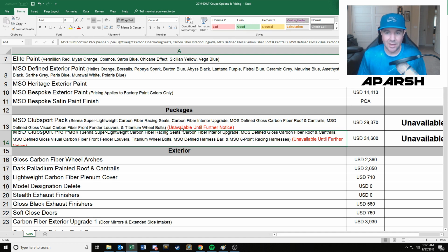But this is the new thing. Senna seats are not available. You cannot go buy any 600LT with Senna seats right now. I did talk to the dealer. He said that they may become available again, possibly, but they may not be. There's only going to be 1,500 of these built, right? Who knows? They could be sold out tomorrow.